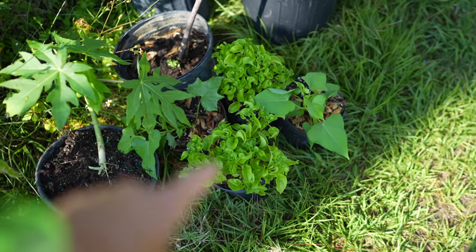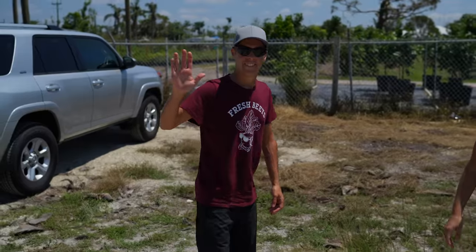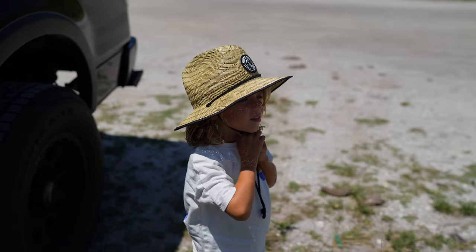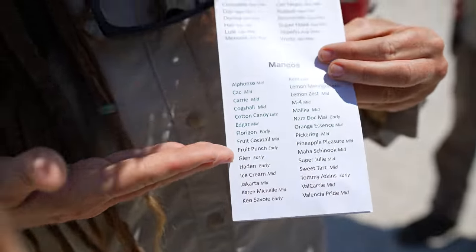Hey. I am out here watering our new plants. We got so much good stuff yesterday at Pine Island. I'm so excited about growing our own fruit. Woo, Fruitscapes! Come buy trees from us. There we go. Mango varieties.